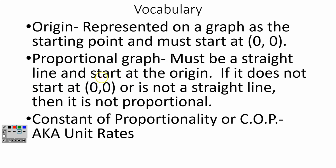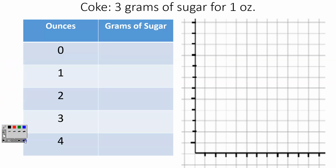So going back to this proportional graph up here. If I have a graph that looks like this-ish, that would be a proportional graph because it goes through 0, 0, and it's straight, even though I can't really draw it straight. A graph that looks like this would not be proportional because it doesn't go through the origin. Or if a graph looks like this, then that would not be proportional because it does not continue at a straight line. So those are some examples of a proportional graph.